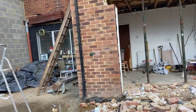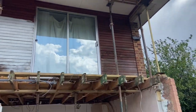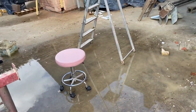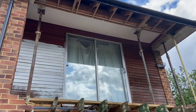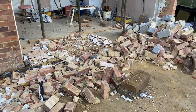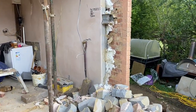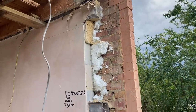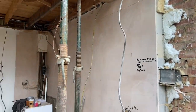So here is the current hole at the back of the house, all ready for the steels. Wow, you can see the rain today. And the roof's been held up by those, so very exciting. So all ready for steels tomorrow, ish. Here's the old bit of the house with that bit of spray foam. It's obviously gone in there at some point. So that's all out. A beautiful plaster wall, still plastered.